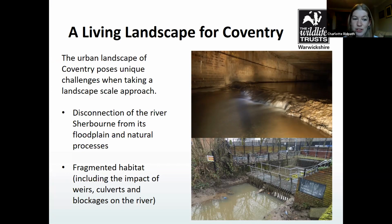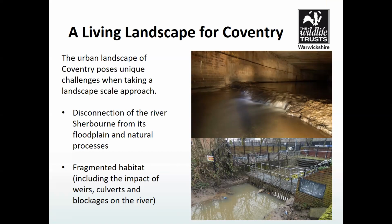And putting it in a culvert is disconnecting the river from its floodplain. And rivers need to flood. That's part of the natural processes. They need to rise and sink and rise and sink. If you think about the Nile, it needs to do that process of flooding, so that it's putting the landscape either side back into its cycle of nutrients and water. And the River Sherbourne is no different. It's just a bit smaller. It needs to have that floodplain. So putting everything in concrete pipes and concrete sides and deep surfaces is disconnecting it from that, and that's a problem.